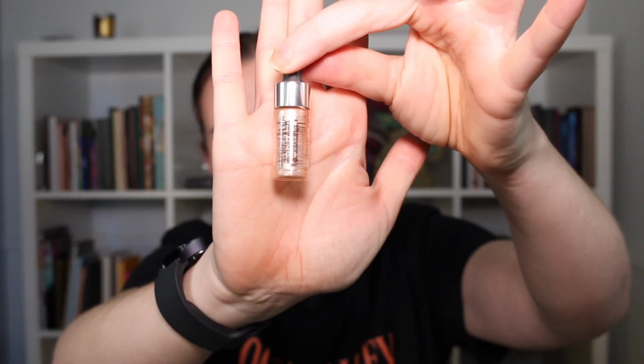When I actually opened this one up and started using it, I realized there wasn't anywhere near as much in there as I thought there was. Most of the product was just collected around the outside. So that was probably the biggest challenge, trying to get in there with some kind of application, if that makes sense, to get it out.